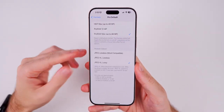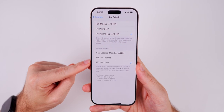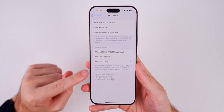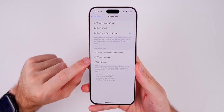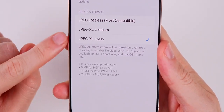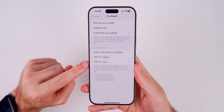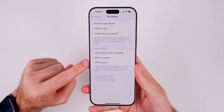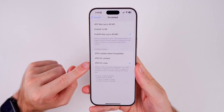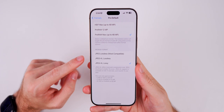The reason for that is because the difference in quality between lossless and lossy is very minimal. It's hard to tell a difference, but if you take a look at the file sizes down here, 46 megabytes for lossless and 20 megabytes for lossy. So a big difference in file savings there, especially if you take hundreds of photos, which you will over time. So I'd recommend having this set to ProRAW Max and then JPEG-XL lossy as the codec.